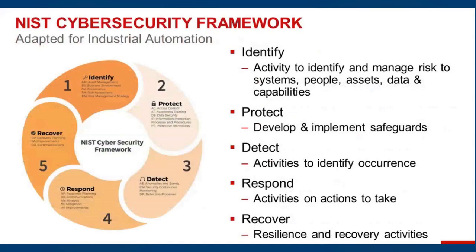So if we think about identifying activities, this is all about how you identify and manage risk to systems, your risk analysis techniques, how your people use those systems, what assets you have in the systems, what data are you enabling that pushes up to our IIoT system, and what capabilities that you need to be operating in order to run your business. We then develop and implement safeguards against that in our protect cycle and add activities to identify particular occurrence of those identified threats from the first stage.